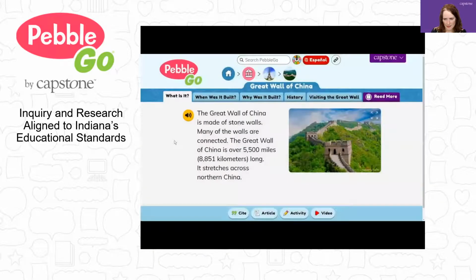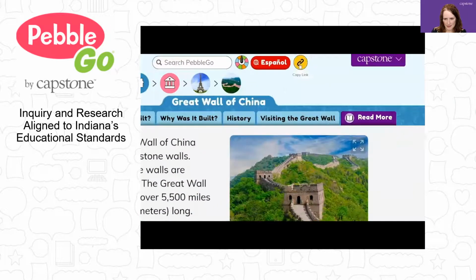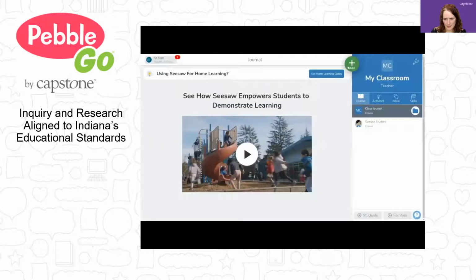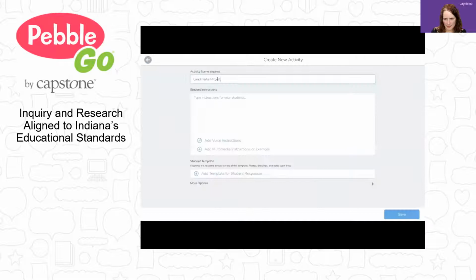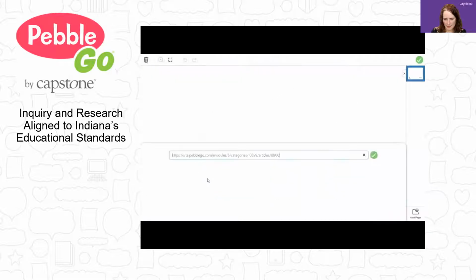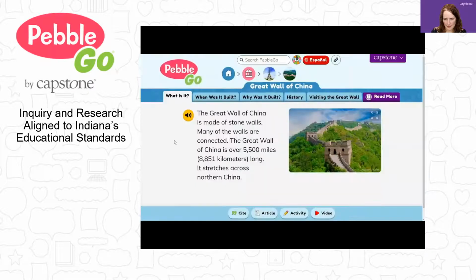Looking for an easy way to share PebbleGo and PebbleGo Next articles with your students? With just one click, teachers can copy a link to any article that can be placed within a lesson or EdTech tool of their choice, providing students with direct access to that article. No need to remember another username and password. One click and they're in.